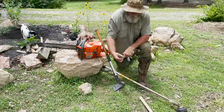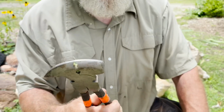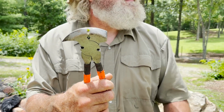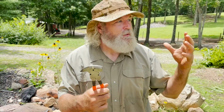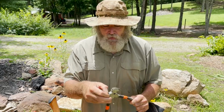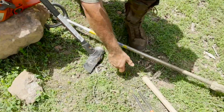Number 2, these fencing pliers. I am cutting wire all the time around here. I'm working with wire. I'm building cages for the green beans. I'm building fences to keep things out. I'm building cages to keep things in. All types of stuff. It seems that I use those more than anything else.